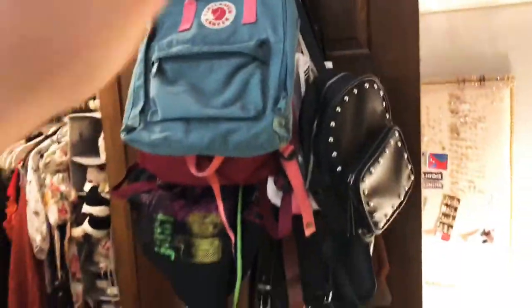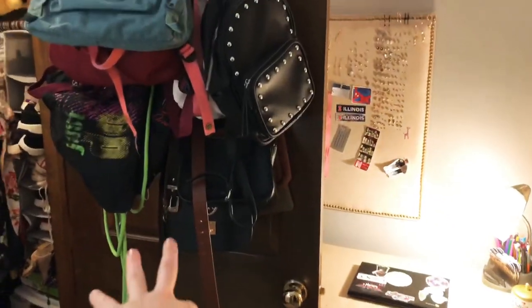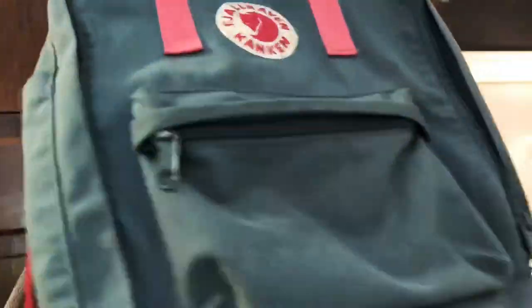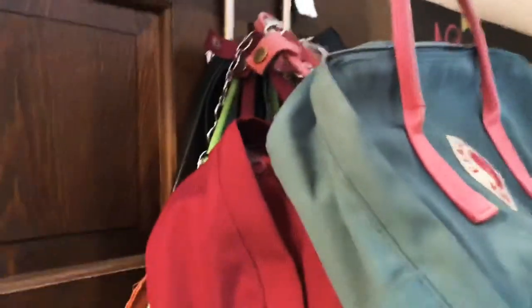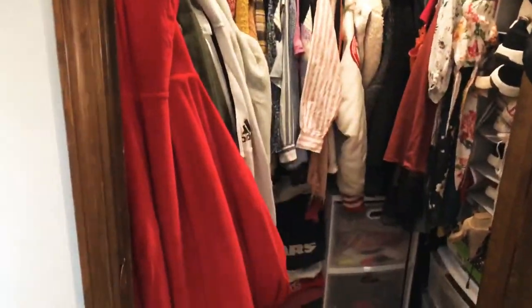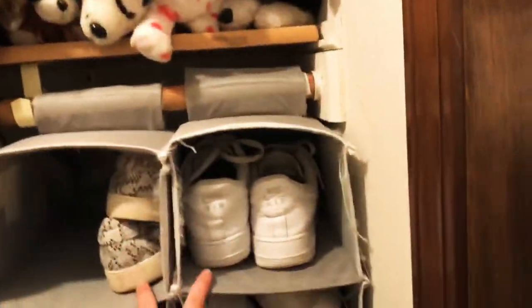But then hanging on our door, we have just like backpacks and bags and purses and belts. It's a lot, but I mean, when two people are living in a room and you share a closet literally this big, it's not the most ideal, but yeah, that just holds stuff like that. And I recently didn't redo the closet, but reorganized it. So it's really neat. So first, starting over here, we have our shoes.